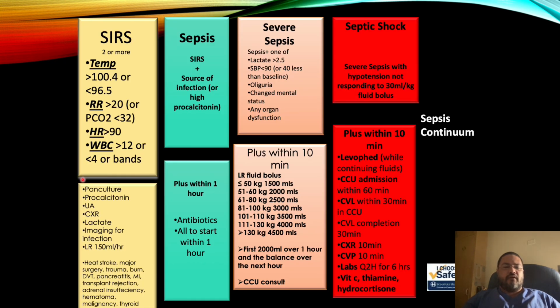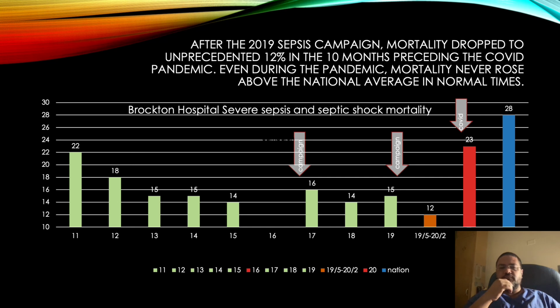And this is our rigorous Sepsis 1 based septic shock protocol, and this is our mortality. These two columns here at the end, you can't see the legend, but they are 2020 and the national average. This is 2011. We have data before that, but only for septic shock. For severe sepsis and septic shock, the mortality rate was 22%, went down to 18, went down to 15, 15, 14.